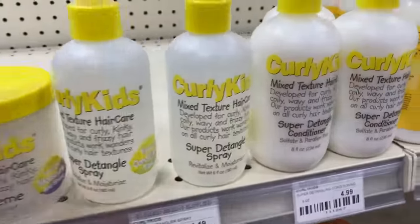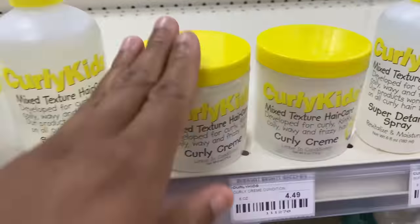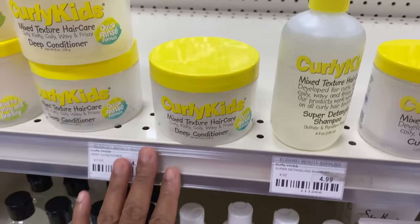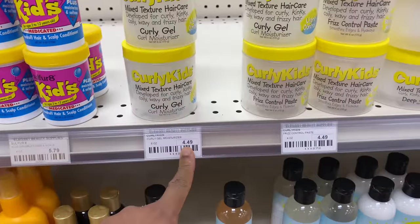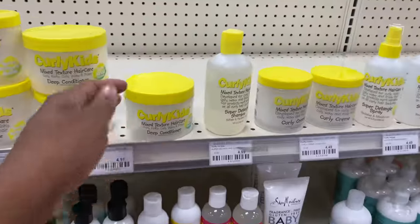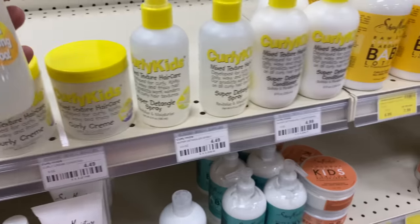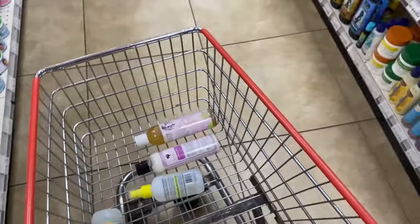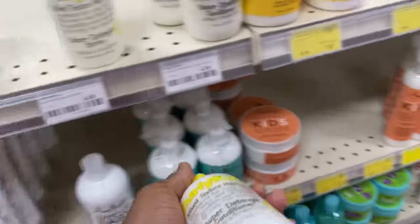There's something else. This says Curly Kids Super Detangler Spray, Curly Cream, Deep Conditioner, and Shampoo. I'm going to try this brand. It's economically priced. It's $4.48. I'm going to get some of everything. The Deep Conditioner, the Shampoo. Somebody going to be like, girl, you ain't supposed to be trying all these different products. Girl, how I'm going to know? How I'm supposed to know what works?